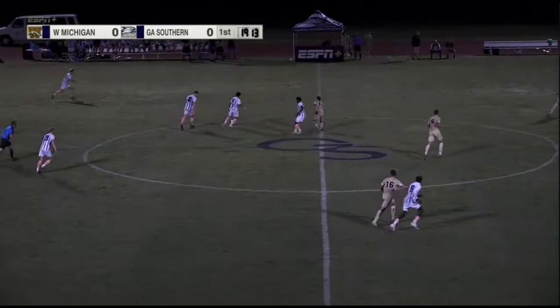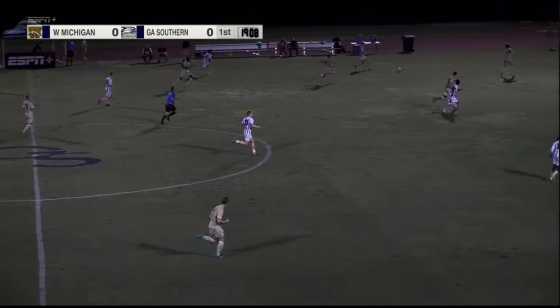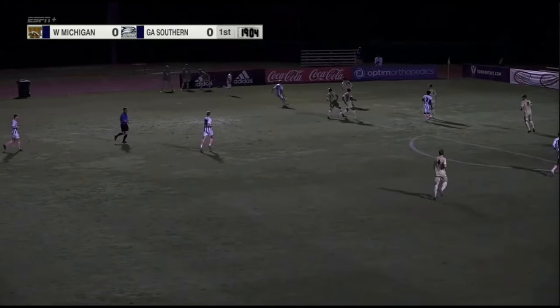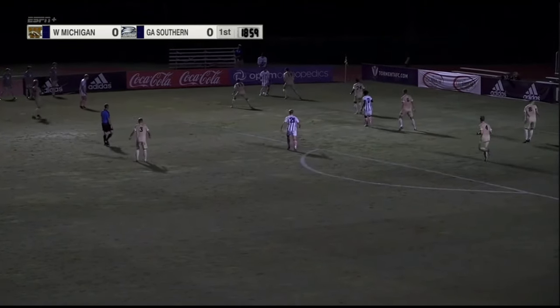Smith was able to get one touch on it, know where he was going, put it right in the back of the net, no skips. So just being able to have that first touch and know where you're going, know what your next move is going to be, really sets the tone for the rest of the offense. It can catch the defense off guard as well.